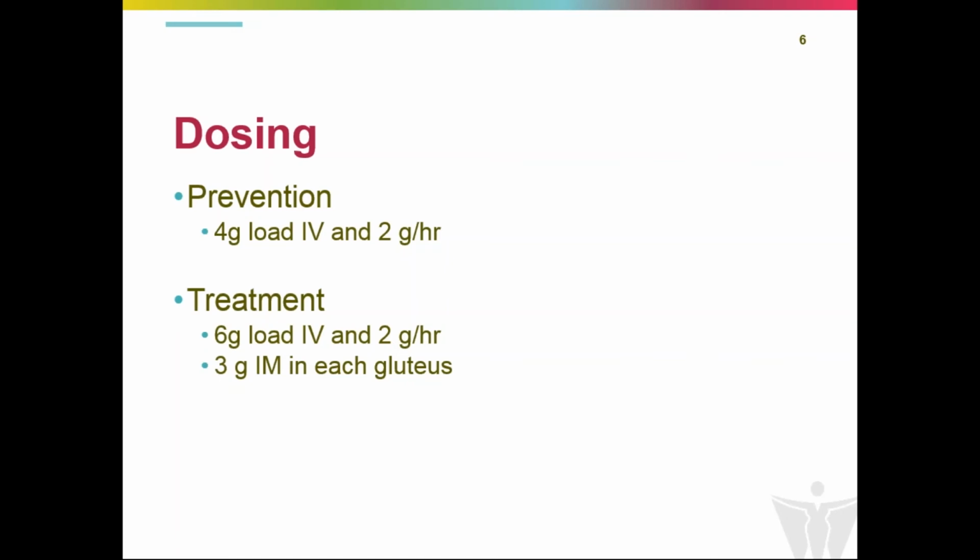Treatment doses of actual seizures are different. So the loading dose is higher, and you start with a 6 gram loading dose and continue at 2 grams an hour. If you don't have IV access, you can also give it intramuscularly, and that's 3 grams in each gluteus.